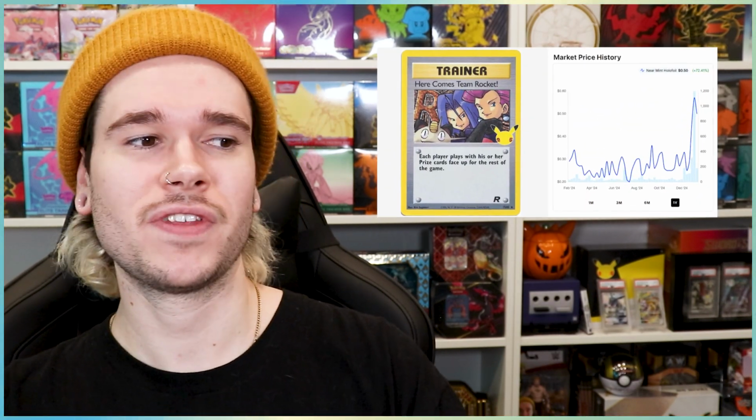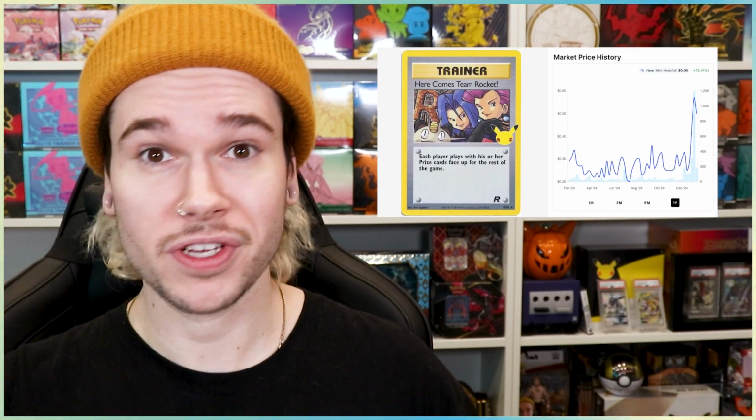The Here Comes Team Rocket card from Celebrations. There are other prints. You can get this in the original Team Rocket. I think there's a version in EX Rocket Returns as well, like a holo trainer card. But this card here, it's like a 50-cent card. I wouldn't be surprised if this is eventually like $1, $1.50, $2.